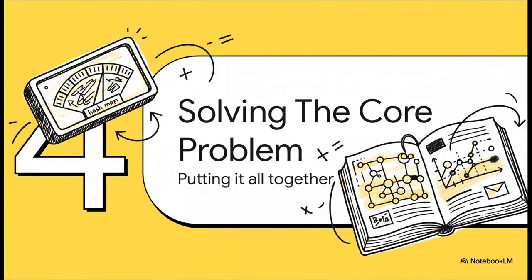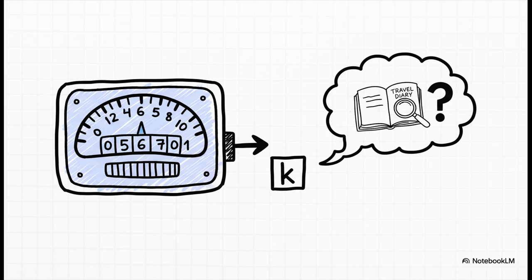All right, it's time. Let's combine our odometer, the prefix sum, and our diary, the hash map, to solve that original problem in one beautiful single pass. So let's go back to that core equation. We're looking for a subarray sum that equals k. With just a little bit of algebra, that's the exact same thing as saying we're looking for a past prefix sum, an old odometer reading, that is exactly our current reading minus our target k.